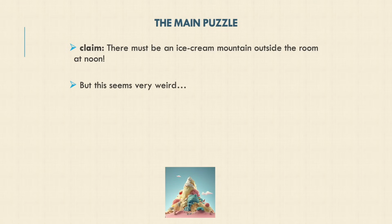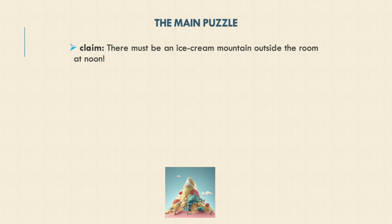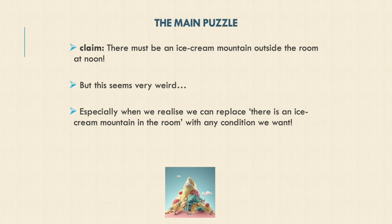But now think how weird this conclusion seems to be, right? We have, again, these clowns forming these simple plans about putting or not putting balloons in the room, and just by making and following through with these plans, they've managed to ensure the existence of something completely unrelated to their powers of putting in balloons. And in fact, they've managed to ensure that it's going to be there before any of them have even arrived into this room.